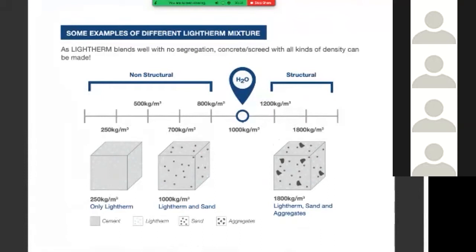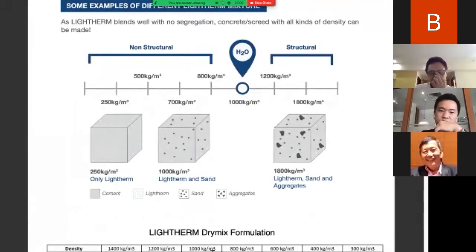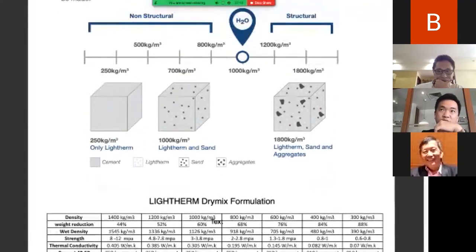Okay, you can batch our material according to all kinds of density. Okay, started from 250 kg per meter cube up to 1000. Okay, the higher you go to the scale, the compressive strength will be higher. Normal concrete, you have to put in aggregates, but by using our material, you can replace the aggregate and sand with our material. So as you can see over here, it's just cement as a paste to stick everything together. Okay, so Lightherm plays the role like a void filler. Okay, it plays the role as an air pocket, as an air entraining agent, something like this. Okay, and water density is 1000. So assuming you batch it according to like 250 kg per meter cube, it will float on water.